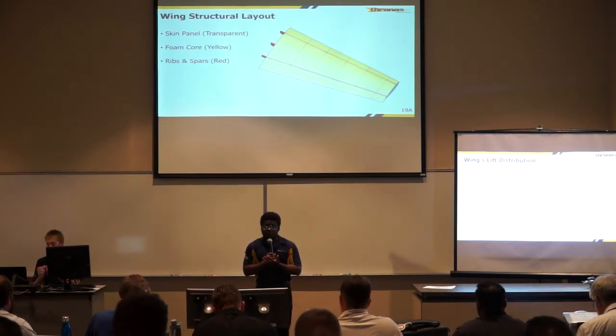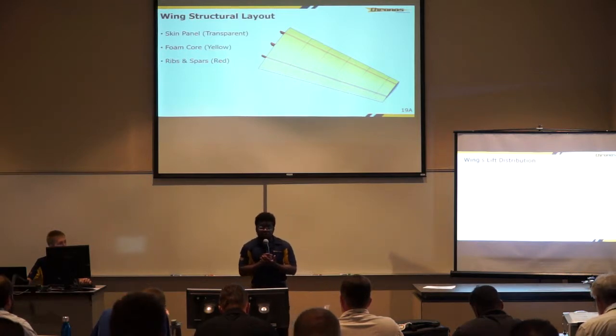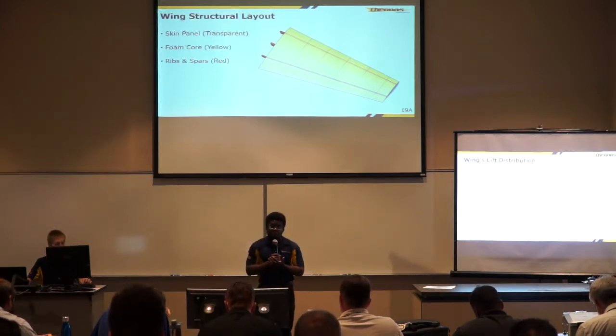This is done because the Yellow Jacket will be transported to and from the airport using trucks and will not actually be used for any purposes other than racing. The secondary screen shows the lift distribution for the wing. This was estimated using Schrenk's approximation.